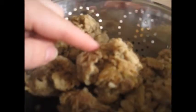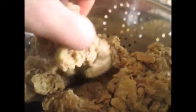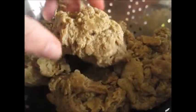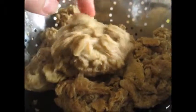So the results are in and weird. It looks like I've cooked bits of beef. It's just jiggly. Jiggle.